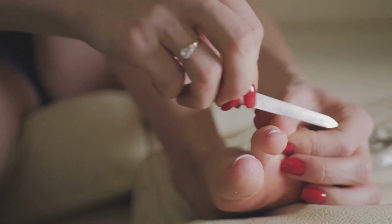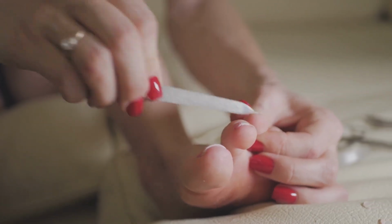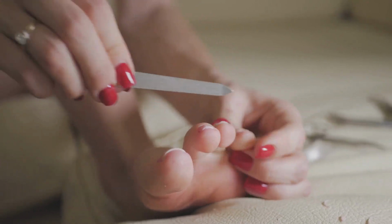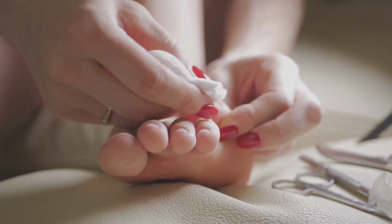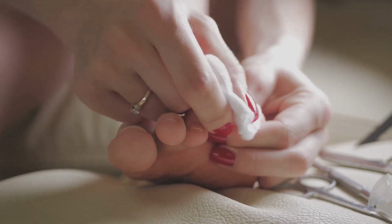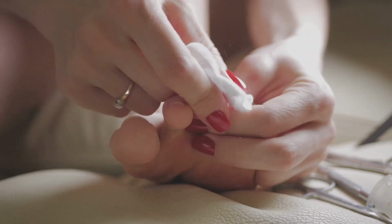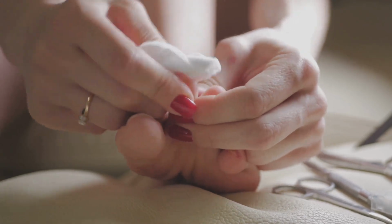Next, we delved into toenail health, which is a rich source of information about our well-being. Changes in color, shape, or texture of your toenails may be subtle signs of nutritional deficiencies, infections, or even systemic diseases. Yellow toenails, for example, might indicate a fungal infection, while spoon-shaped nails could suggest an iron deficiency. It's important to regularly check your toenails and consult with a healthcare provider if you notice any changes.